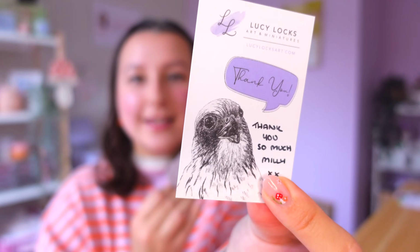Also, these little earrings, how cute are they? They're little pumpkins, like dangly pumpkins. I got them from the lovely Lucy Locks Art. This was the little card that came with the order, and I obviously got these little felt pumpkin earrings, and I also picked up these little felt mushrooms. So I'm definitely going to be wearing this pair one day at Belle's pumpkin patch and these on another day to get in the autumnal festive spirit.